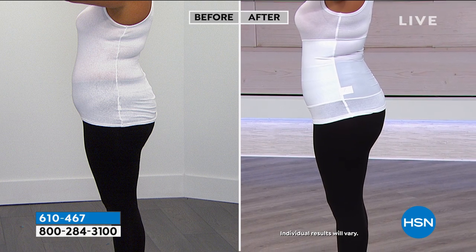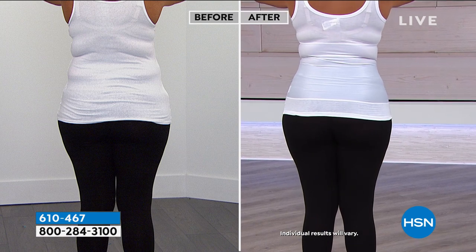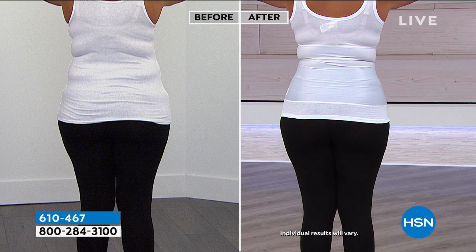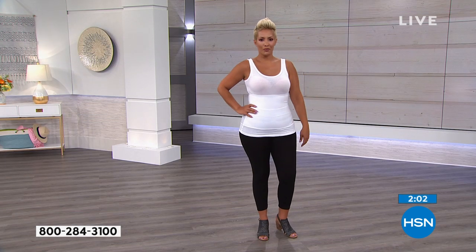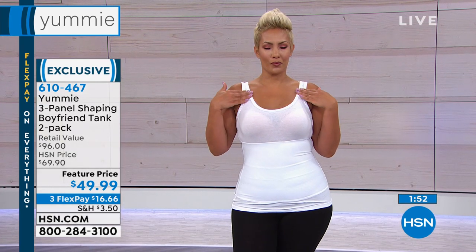So you can see how that shaping panel is doing exactly what it's meant to do. It's meant to smooth out your midsection. It's meant to accentuate that beautiful hourglass figure that you already have. It's meant to smooth out the back area. And it's meant to just look like any old tank, like you're not even thinking about it. But look how great Yaz looks in that tank. She's got her own bra on. It fits up to a G cup, so this is very inclusive in our sizing.